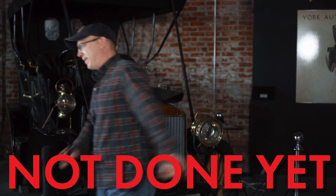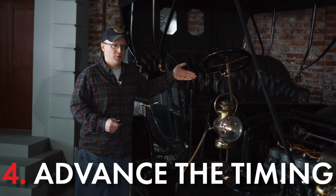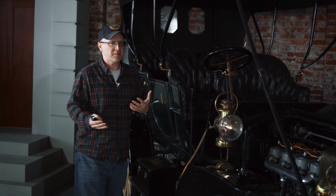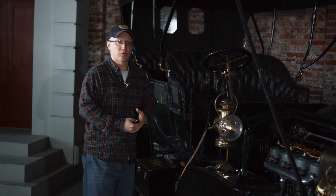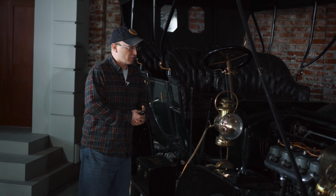Once the car's running, your job isn't done yet. You come back over here to this side, advance the timing, give it maybe a little bit more fuel, and you will listen for your engine to idle out and smooth. You'd have to know the sound of your own engine. You'd have to know when it was running rough or when it was running well. And by that point, once you have everything secure, you're nearly ready to go.